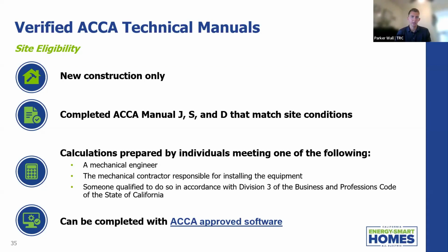Calculations must be prepared by individuals meeting one of the following: a mechanical engineer, the contractor responsible for installing the equipment, or someone qualified to do so in accordance with Division 3 of the Business and Professions Code of the State of California. These calculations can be completed with ACCA approved software. I have a link there for myself. If you look on ACCA's site, they have a list of ACCA approved software that is typically pretty easy to use, a little easier than doing this on your own, and is either pay-per-use or pay-per-subscription, depending on how often you are conducting these calculations.